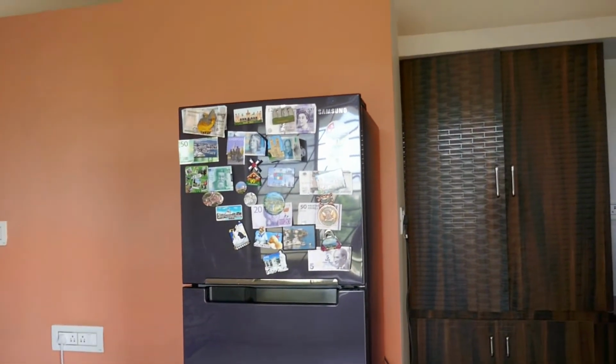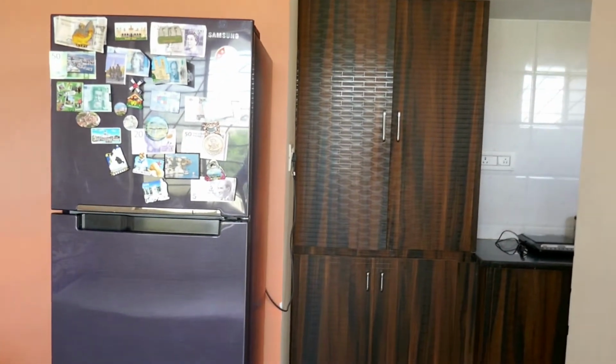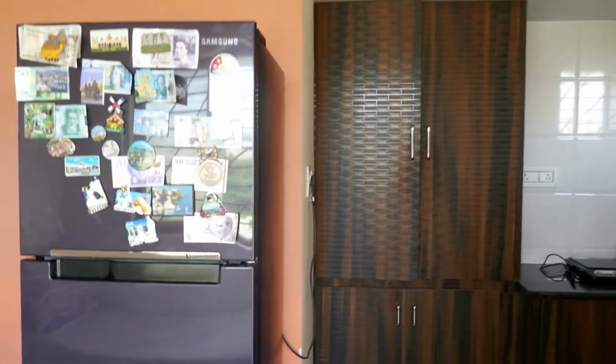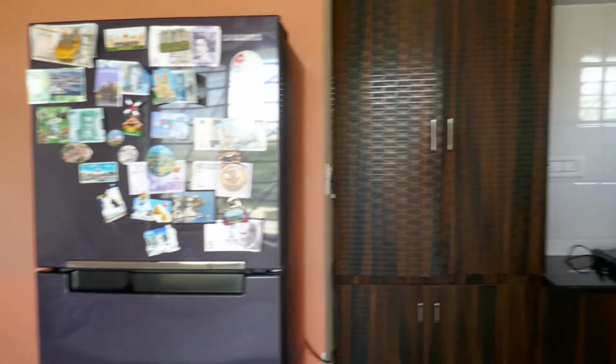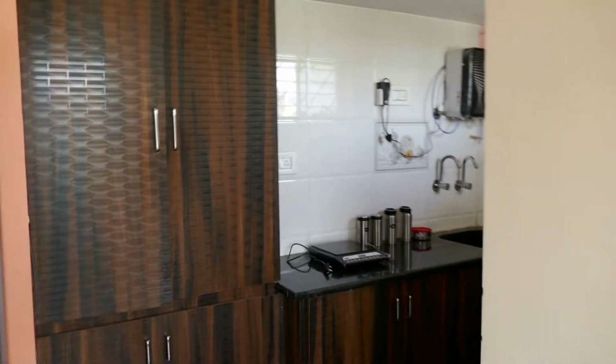There's a fridge. Why is it in the living room? Because though now most Indians, at least middle-class Indians, have fridges, they do not build their kitchens with any space for them. Oh, brother.